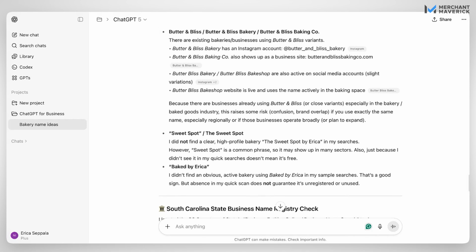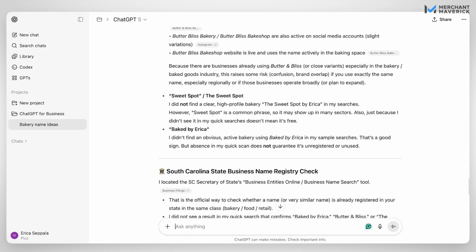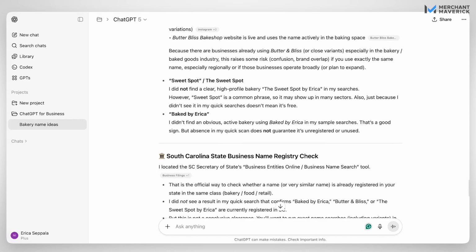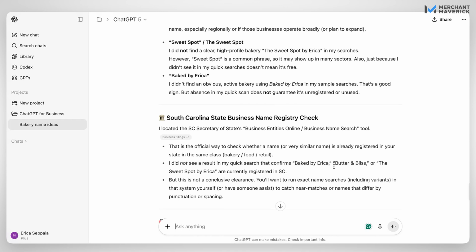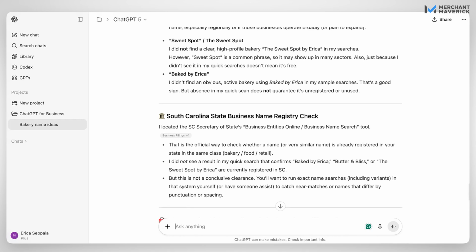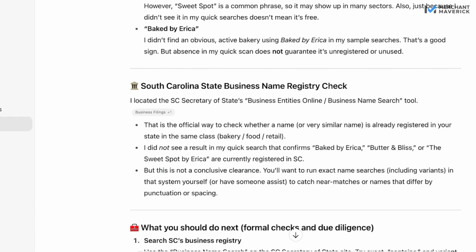So we're going to go to Sweet Spot. There's no clear high-profile bakery called that, but it is a common phrase, so it may show up. Baked by Erica. There's nothing obvious there, it says it's a good sign, but absence does not guarantee it's unregistered or unused. So then you go on and it says that it went to the South Carolina Secretary of State's Business Entities Online and Business Name Search. And it said it's an official way to check whether a name or a similar name is already registered. It did not see in the quick search that any of these are currently registered in South Carolina. But again, then does let us know this is not conclusive, so you'll want to run your own searches.